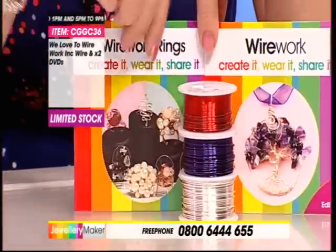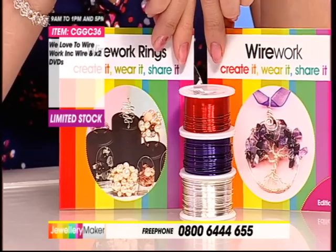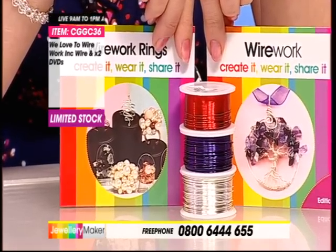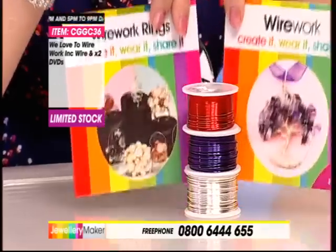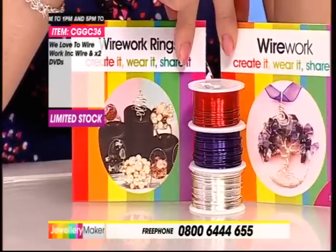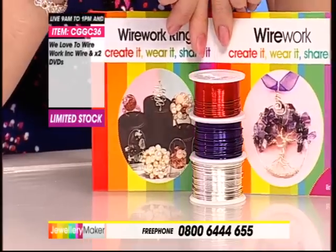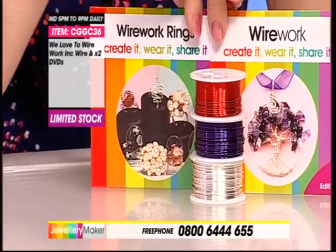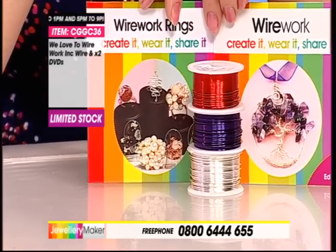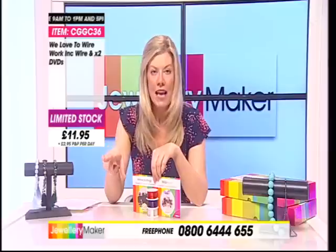This is fab. And you should be paying almost £22 for this bundle. The 2 DVDs, get out of here. If you love wire work, this is your dream come true. Remember the 2 DVDs should be nearly £10, £4.95 each. Add in the wire and we should be over 20. You are going to go bonkers on the phone lines when you see this. You will go crazy. There's less than 30 remaining already. You've got to look at that. When did that leave?